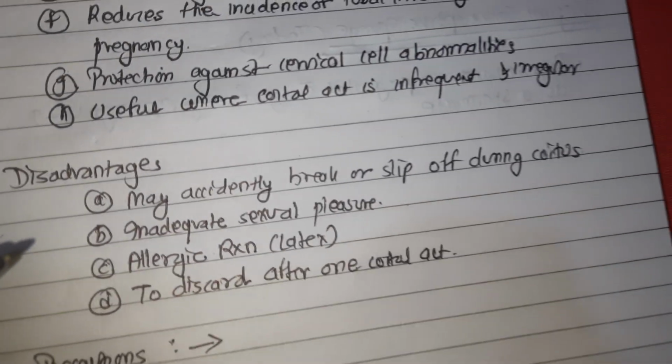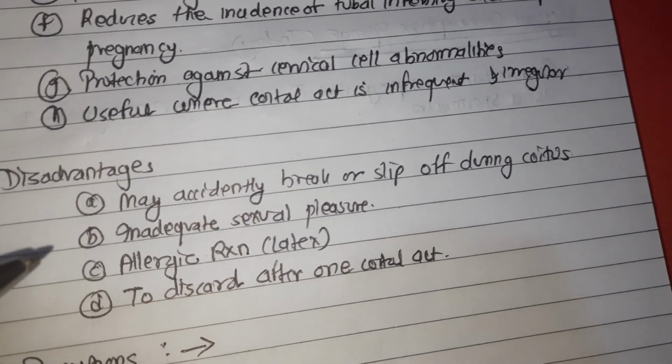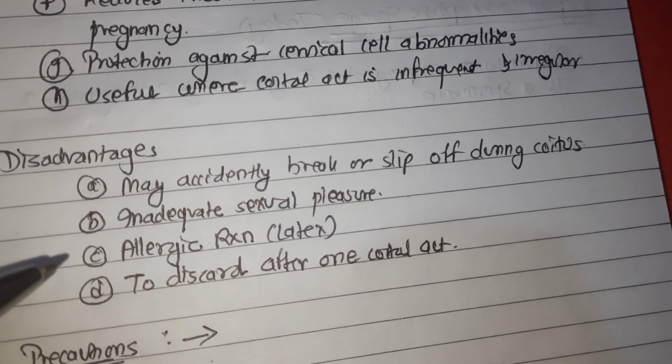And what are the disadvantages? They may accidentally break off or slip off during coitus. Inadequate sexual pleasure.